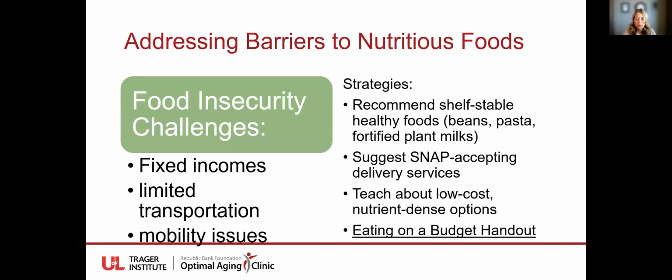Frozen vegetables maintain their nutrients very well. Canned vegetables, a lot of times, will have added sodium and lose a bit of their nutrition quality. So, encouraging those frozen vegetables can make a big difference in the nutrients that they take in. And then resources like the ACLM's Eating on a Budget handout can offer some practical guidance on some of those low-cost foods that are high in nutrients and some great recipes for those ingredients.